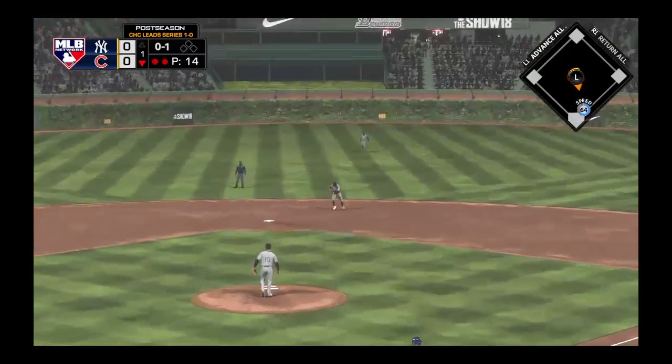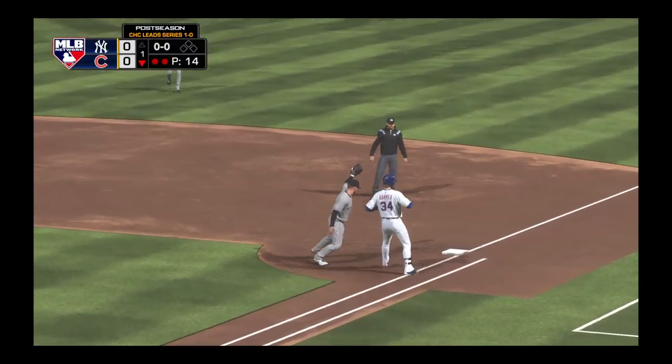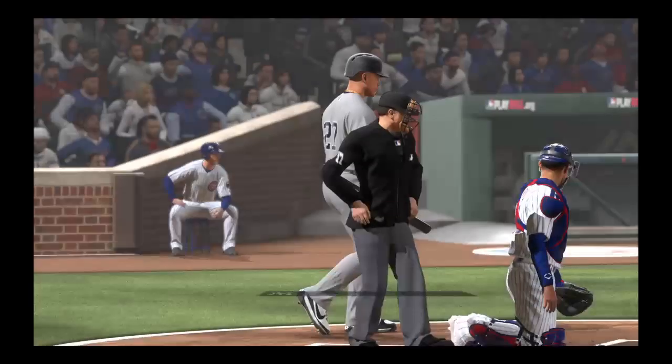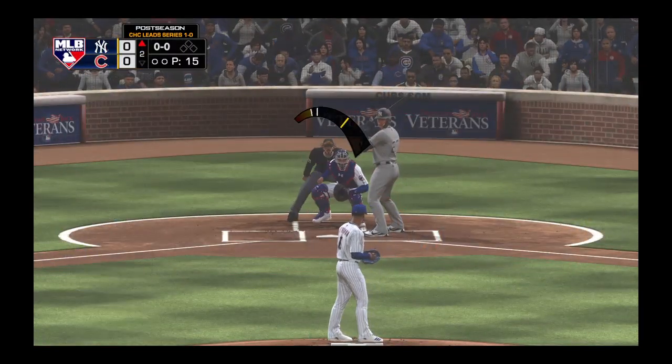Hit sharply on the ground. Throw in the dirt, but a good scoop at first saves an error as this side is retired. Nothing happening there for the Cubbies. Still no score. Leading off for the Yankees.